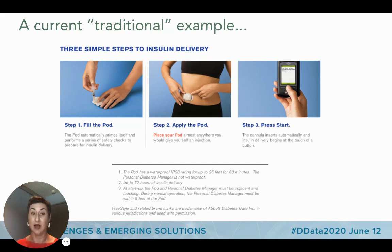No, this is not what the tummy of a person with diabetes looks like. But overall, this is better. For some learners, perhaps. Think about how else this could be improved upon. And just so you know, this is a live tutorial on the Omnipod website right now.